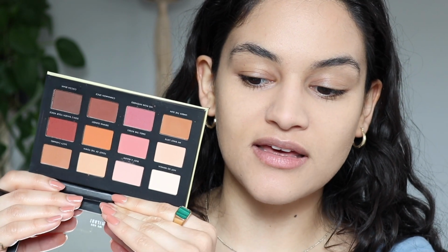Because of the color of my top, I'm wanting to do a little bit of a peachy eyeshadow look. For my all matte eyeshadow palette, I'm going to be dipping into the all matte Milani Ungilded Most Loved Mattes palette. And it looks like this. It's a great all matte eyeshadow palette. I'm going to start with the shade Toast of the Town.